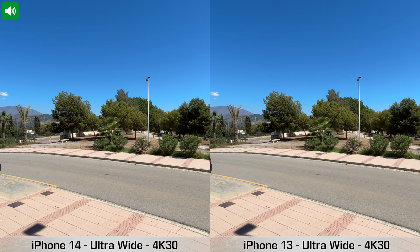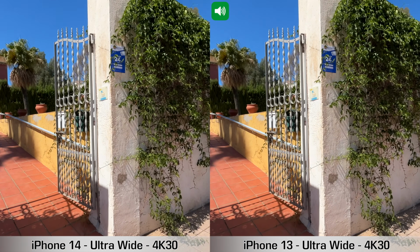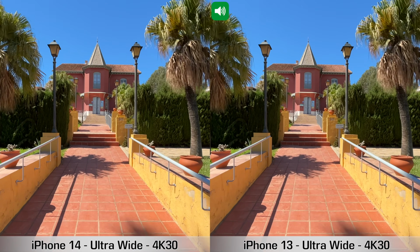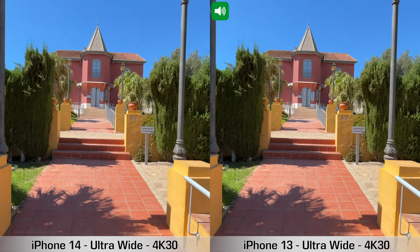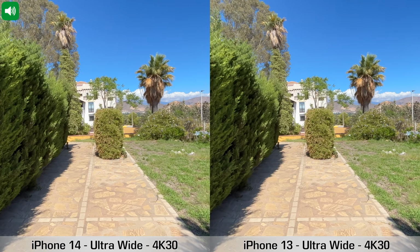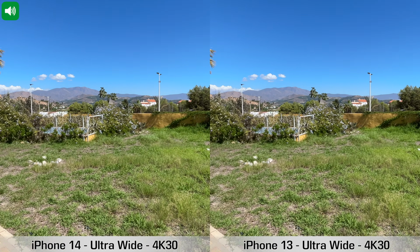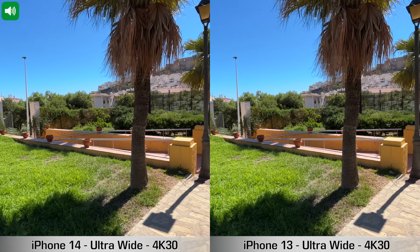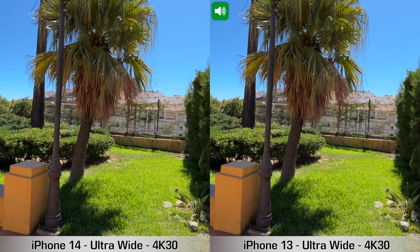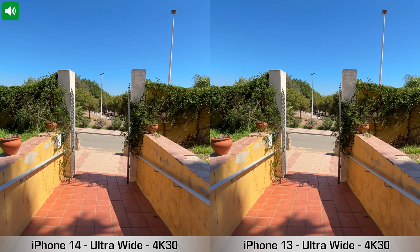For this recording, once again, I'm doing 4K at 30 frames per second, but I switched the cameras to the ultra-wide cameras on the back of the two devices. We'll walk this way. We have a combination of sunshine and shade. I guess we can walk this way for a bit. I'm gonna stop here and we're gonna pan right slowly. And we'll head back towards the road. So 4K at 30 frames per second with the ultra-wide cameras on the iPhone 13 and of course on the iPhone 14.